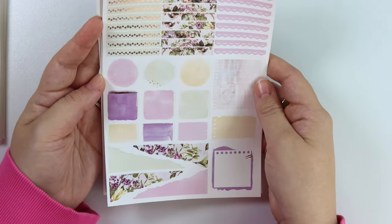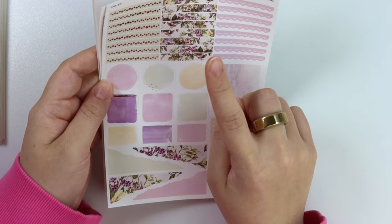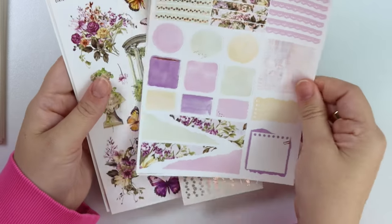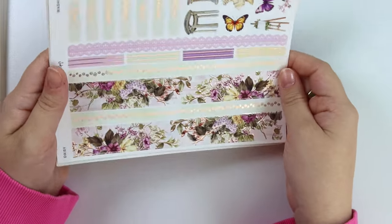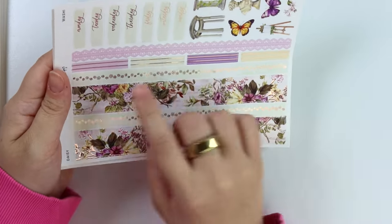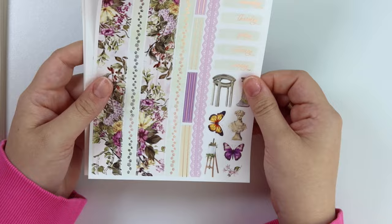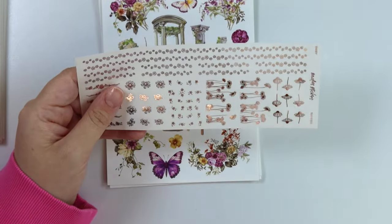Here is the functional. We have some daisy headers, the foiled florals, and the lace. And the bottom washi as well. So again, you have that daisy thin strip and the foiled florals, the little thin headers and the lace. And then we have some deco here. Here is the daisy add-on.